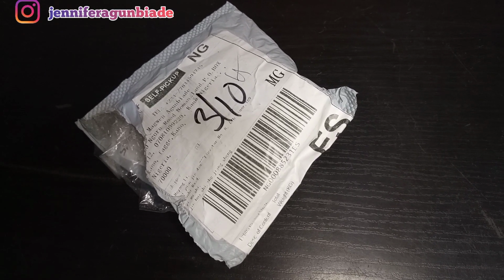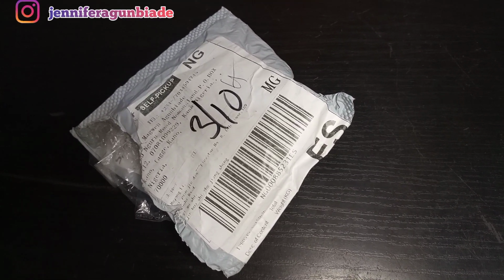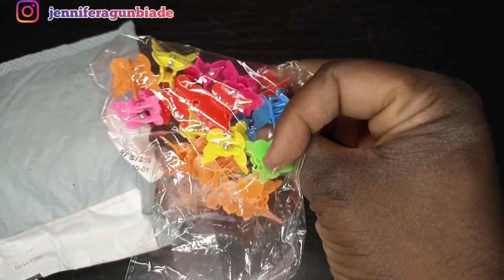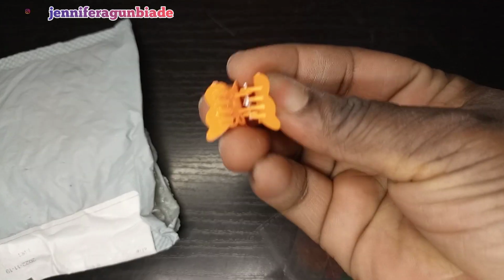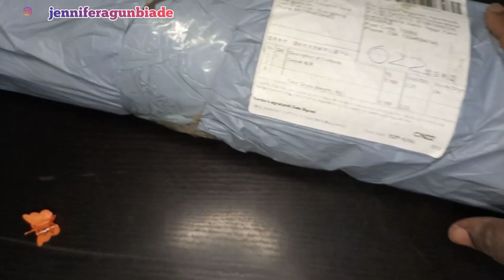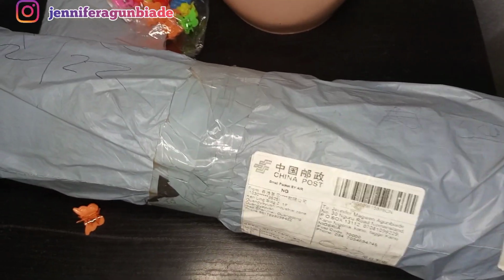After almost a month plus, Aliexpress finally brought my remaining packages. And where is the other hairpin that I bought? This is what is inside. I've already opened it. Then this is Baba of them all. This is like the exercise mat. I'm going to be showing you guys what it looks like right now.